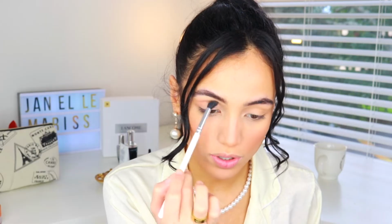Now I know that sounds so weird, like, girl, you're putting blush on your eyes, but that soft pink flush really mimics the tones that are naturally in your face, so it makes it look so much more effortless and natural. I don't know, it's just so pretty. I'm gonna lightly sweep that as my all over crease shade.